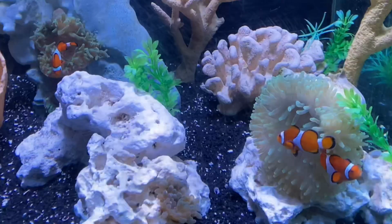Well, the Gulfarium is set right here on Okaloosa Island by the Okaloosa Island Pier. Beautiful setting. You can see the beach right behind it. But of course, the big draw is all the awesome marine animals that they have here to look at.